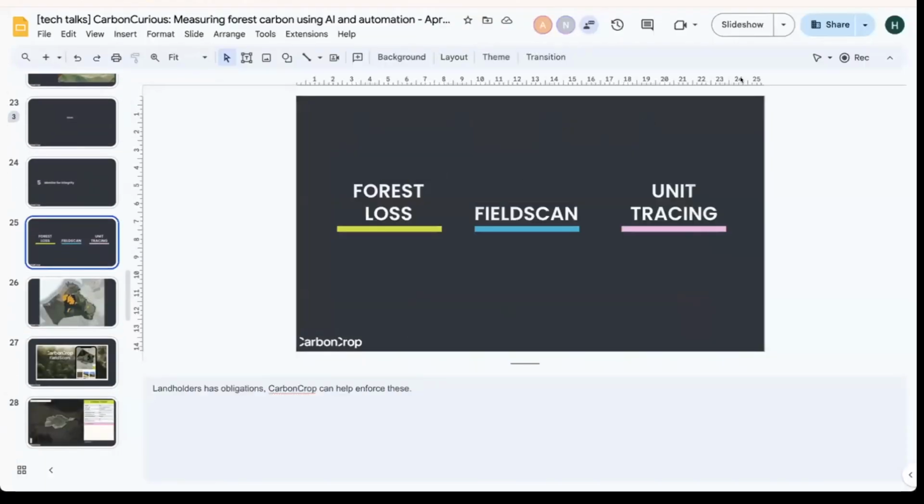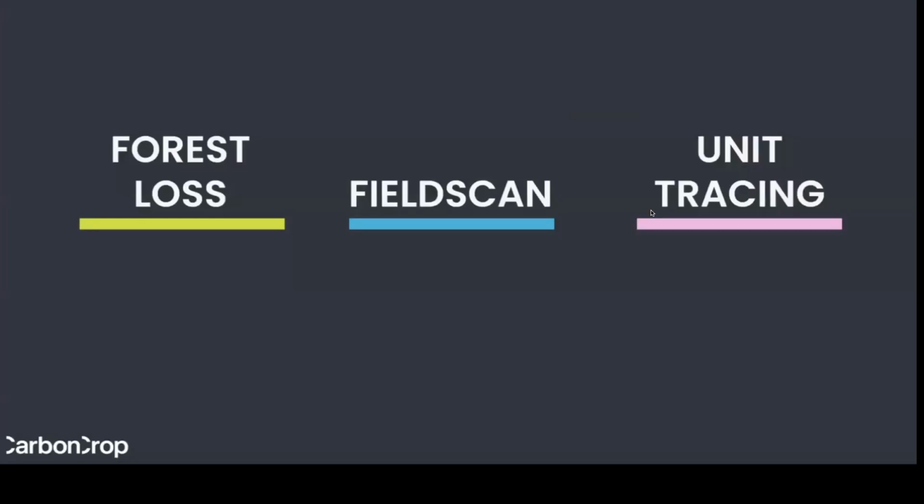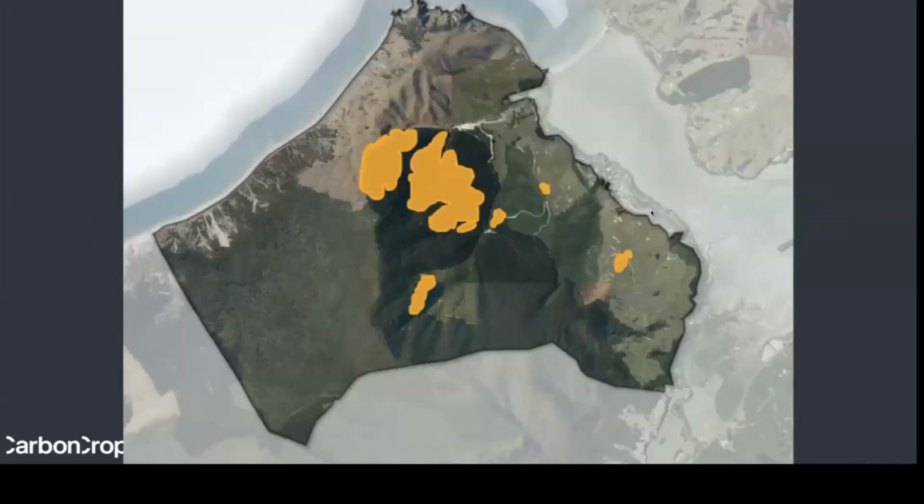So we have three main tools that we use here to preserve integrity. The first one is forest loss detection. So this is a different property here that we ran forest loss detection on earlier this year. And we see here that there is a bunch of exotic forest, and all of the orange areas here were areas that our system automatically detected as being forest loss. In this case, we know that was a harvesting situation. This was commercial forestry that was logged.